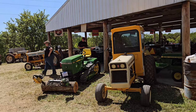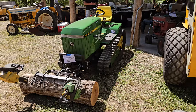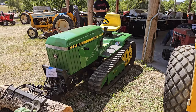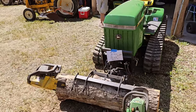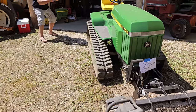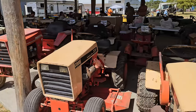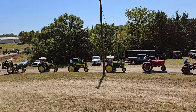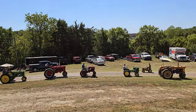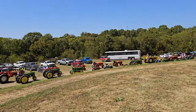Garden tractors came out of that merger, the Advent Steam Engine, considered one of the better ones of the time. They were crawlers, and they were very successful. It's a 430 crawler. All lined up for the parade.